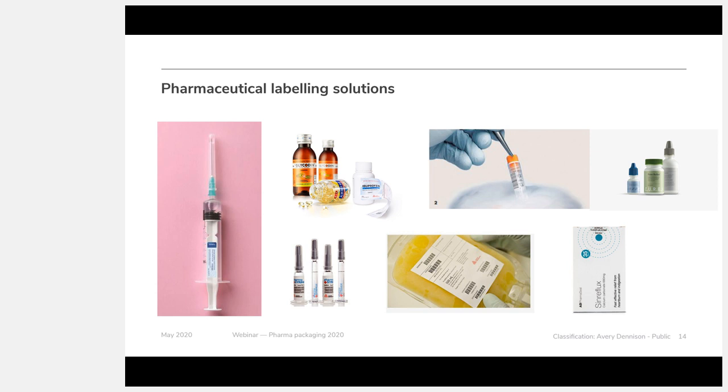So here I would say that more popular would be a filmic label, since it has a better performance on small diameter because it's more flexible than paper, but also it allows to have the so-called no label look, the clear on clear. So then everything that is inside of the container is visible.